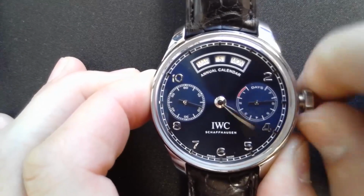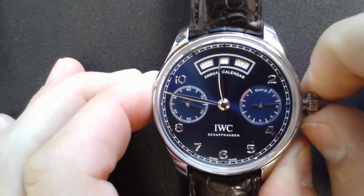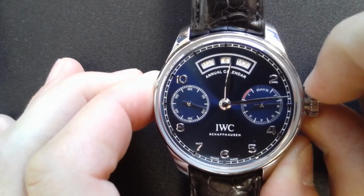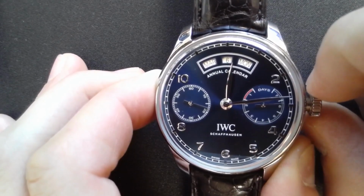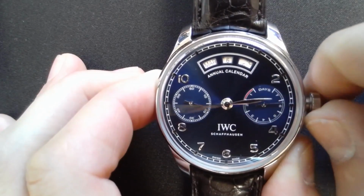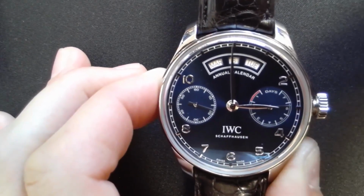So then you just go around and you will hit right here where you get the change. And boom, you have the change. And you notice how only the date changed? Because they don't want to strain the movement too much. They have the date change first. And then over here, you see, they have it change one at a time. Because it takes a lot of power to move those discs. So they don't want you to overload it and have it all move at once.